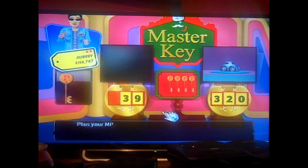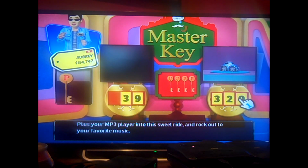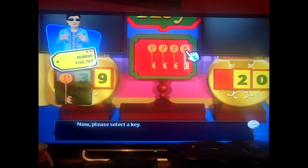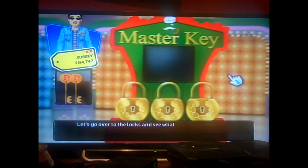Your next. Plug your MP3 player into this sweet ride and rock out to your favorite music. 20. Is the first. You are right! Now please select a key. Oh, well. Let's go over to the locks and see what the key opened.